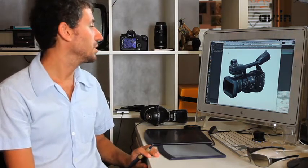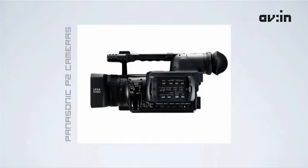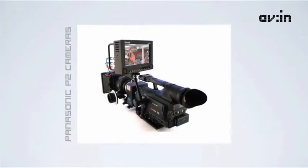A lot of people are still filming with DV cameras. People are using this, and then other similar cameras along this line, the Panasonic P2. This is a card capture camera. If you're thinking about using this camera, you need to make sure that you've got some way of capturing from the P2 cards.